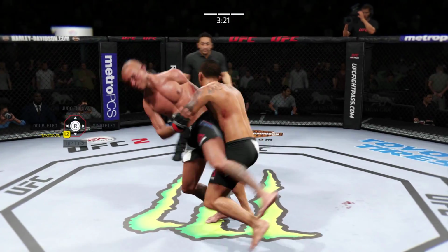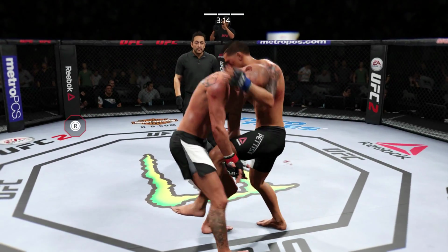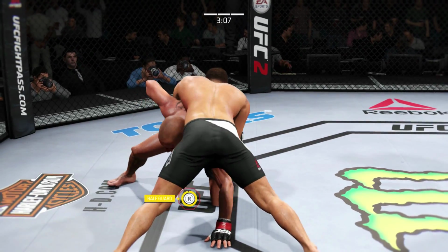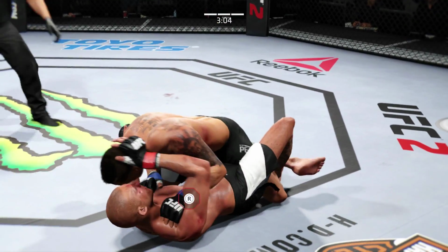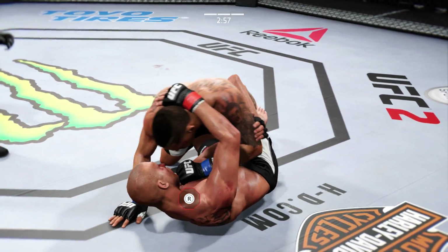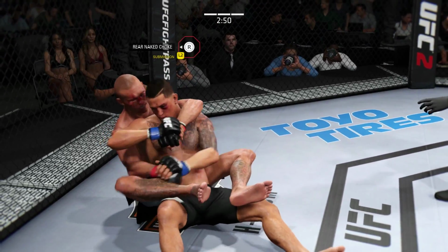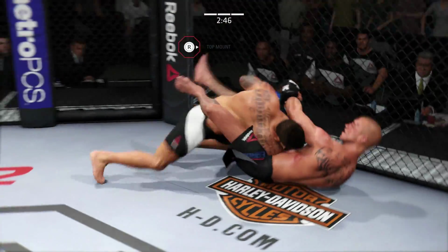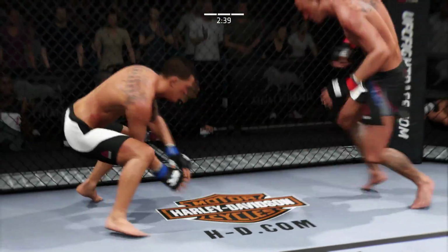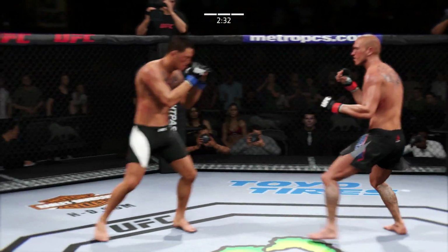Got one overhook and one underhook here. Trying to get a single. Cerrone's really suffered some damage on the left side of his body. Throws a hammer at him. Under 3 minutes on the clock here in the third and final round. Nice sweep. Now he's in the guard. He was able to block that big punch to the head.